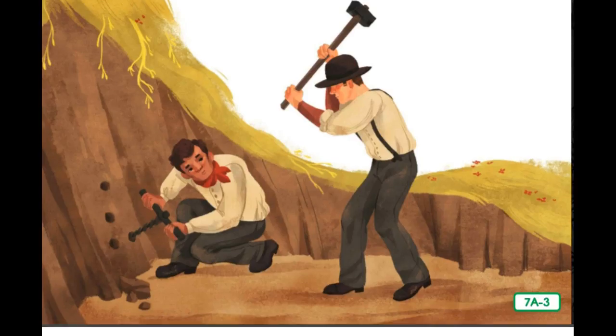One man would crouch down and hold the steel spike. Then the other man would hit the steel spike with a big hammer. The first man would twist the spike as much as he could. Then his partner would hit the spike with his hammer again. The two men would work together, banging and twisting, until they had driven the spike deep into the rock. Then they would pull out the spike, move to another spot, and start digging a new hole.